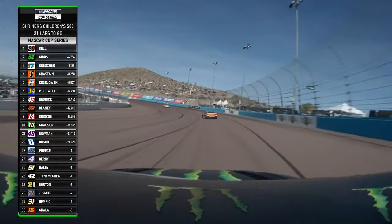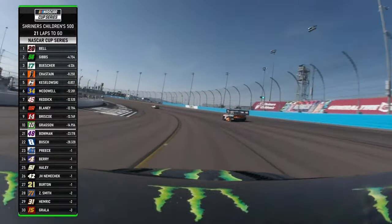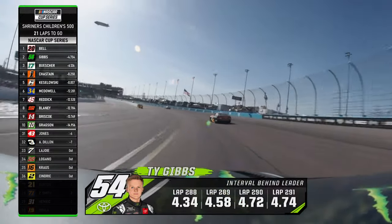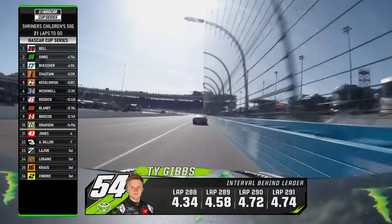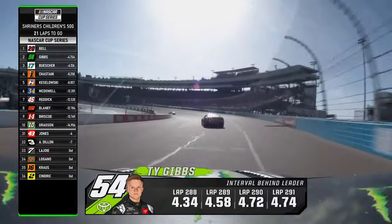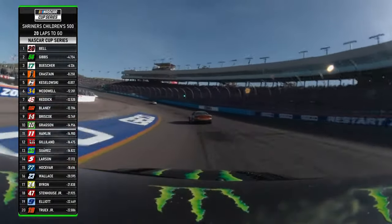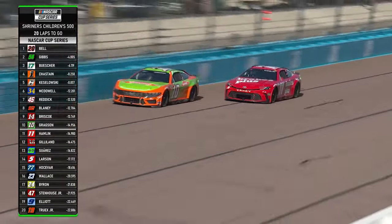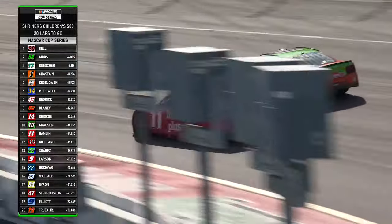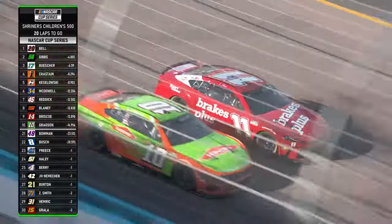Christopher Bell's lead is increasing microscopically, a couple of hundredths every lap over Ty Gibbs, with Chris Buescher, Ross Chastain, and Brad Keselowski, all three makes represented in the top five. 21 to go. The Toyotas came into this race weekend, Kevin, with no stage wins, no poles, no wins. They've checked off the pole and stage wins. Can we get this win done? And in the last seven races, there has never been a duplicate winner. This could be another.